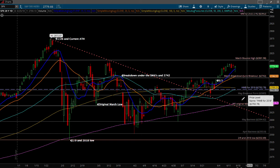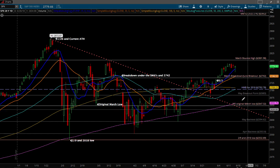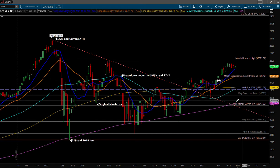That's rising pretty quick. It's at 2655. Maybe in another week or so, maybe it's 10 points higher. Maybe it's at 2665. That rhymes a lot with our 80 handle rule. A break of 2680 would get us to 2660 to 65. That would make a lot of sense there.